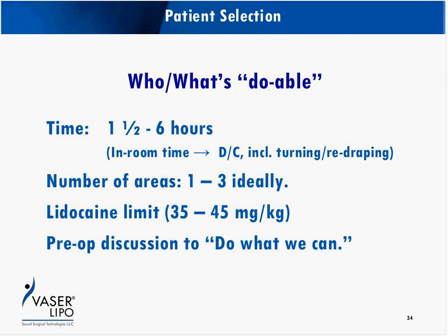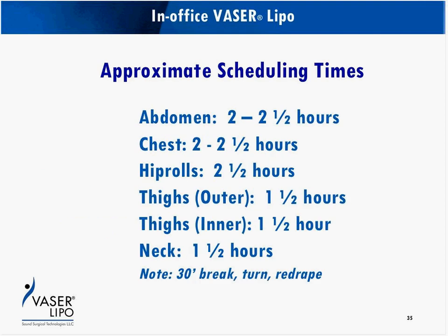And I also have a pretty frank discussion with the patients, especially if they're wanting to do several areas, that we will do what we can, but our limit is going to be the amount of lidocaine that we're using. If the patient's wanting to do several areas and they're starting to get uncomfortable, and we're using more and more lidocaine, then I tell patients we really just need to decide that if we're getting into that higher lidocaine concentration range, we're going to limit the amount of work that we're doing.